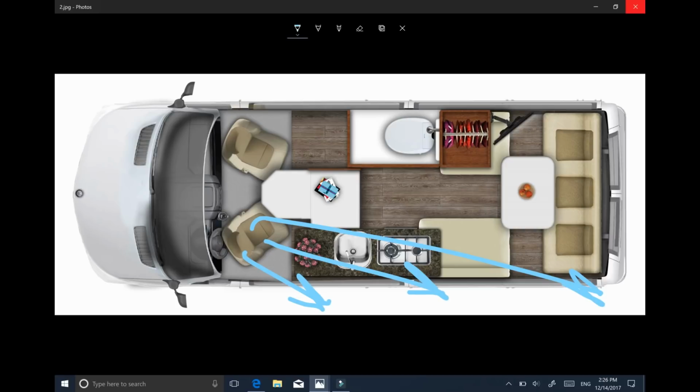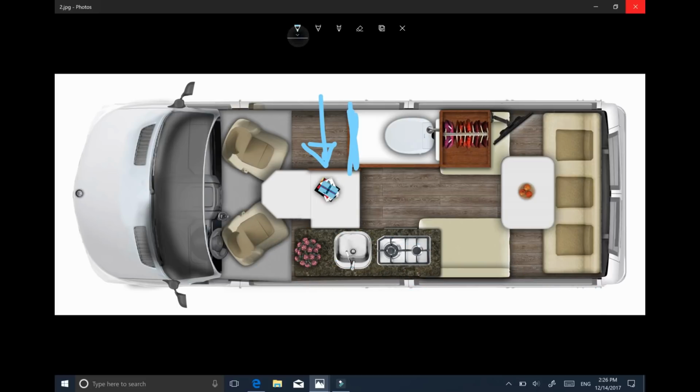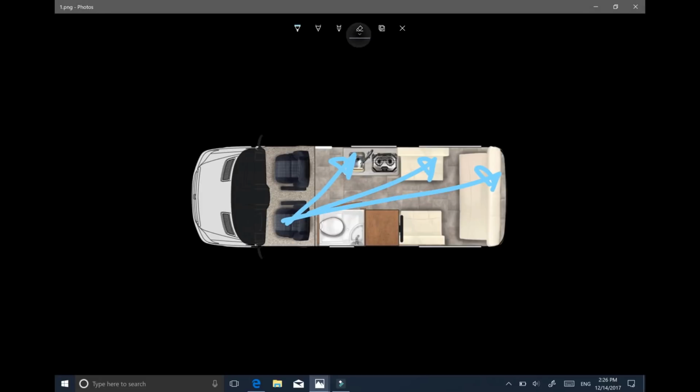The other thing I like is when I come in from the outside on the Roadtrek, I get hit immediately with this floor-to-ceiling wall here. Now the nice thing is I'm looking on the Roadtrek into an area over here which is all glass and all windows. But I do get hit with a floor-to-ceiling wall right here as soon as I come in. And on the Pleasure Way, you can see when I come in, it's completely open all through here. This is all open here too.